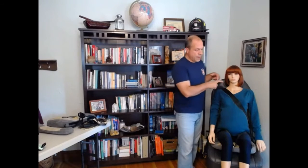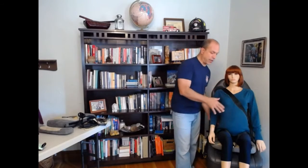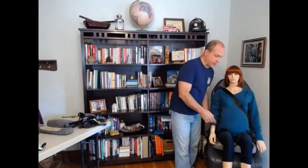Now, A, the seatbelt isn't pressing on your belly. B, in a crash, the occupant is going to be restrained by the legs, by the femurs, the strongest bones in the body, as opposed to that seatbelt restraining energy coming into the upper hip bones, potentially impacting the baby.